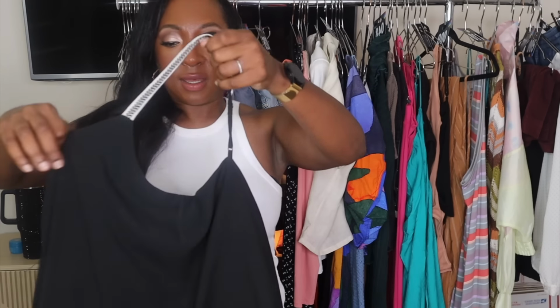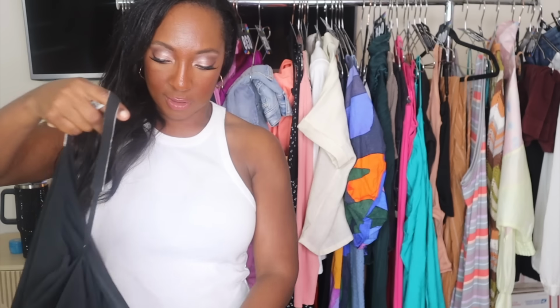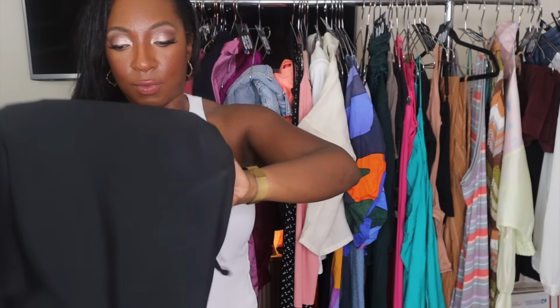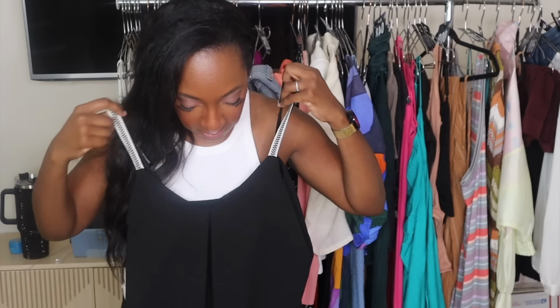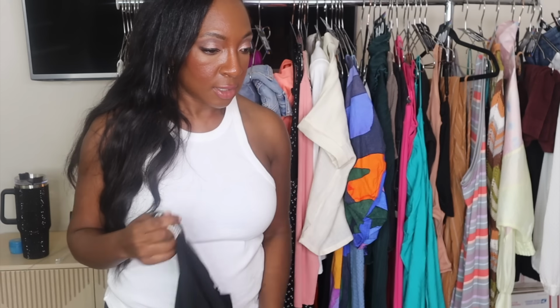Then we also have this One State, which is a Nordstrom house brand, right? Because I remember when I got my Nordstrom palette, this was one of the brands I got a lot of. Let me show you the tag. One State, little oversized tank top with adjustable straps, and it has embroidery on the straps. So let me grab the rest of the stuff. There's a lot of stuff.